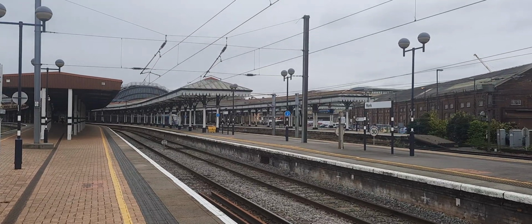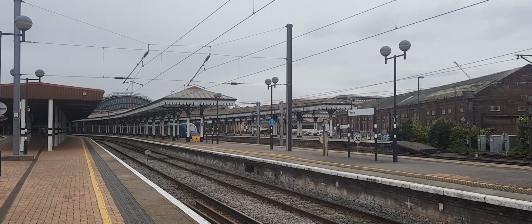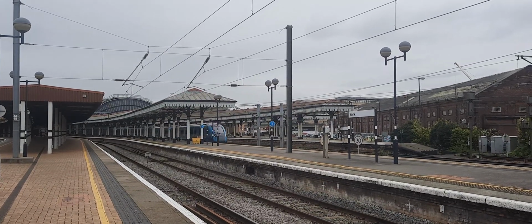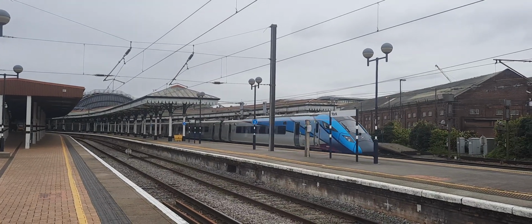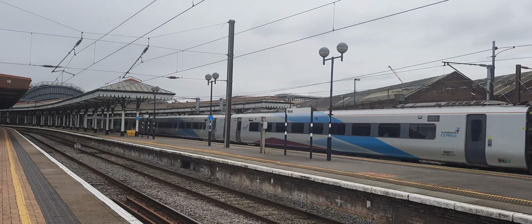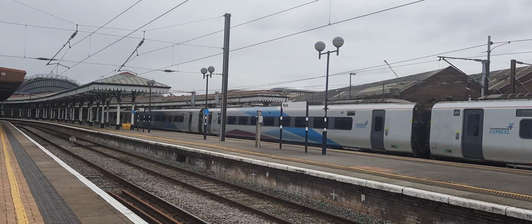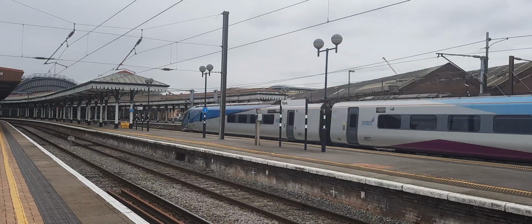So now getting ready to depart is a TransPennine Express Class 802 running from Newcastle to Liverpool Lime Street. Worked by 802-217. Obviously he'll change over to diesel once he gets down to Colton Junction.